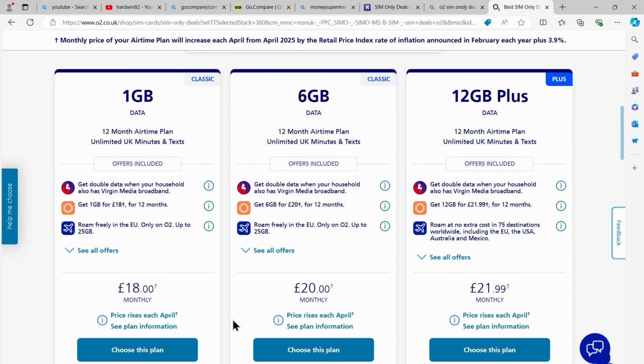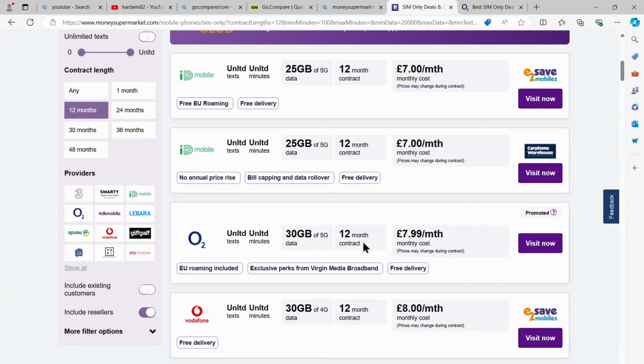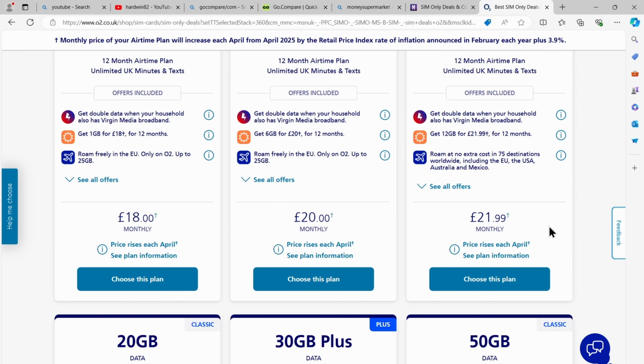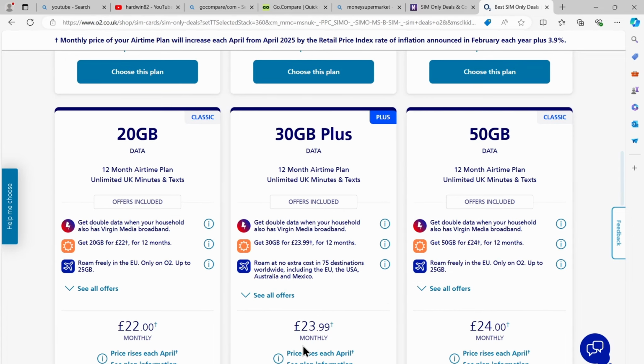Look at those freaking prices. 18 quid for 1 gigabyte of data. What's going on? 20 for 6. For example, I see the deal 30 gigs for $7.99. On their main site, it costs $23.99.